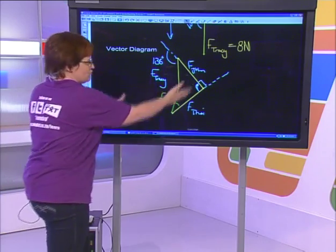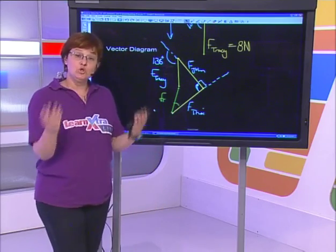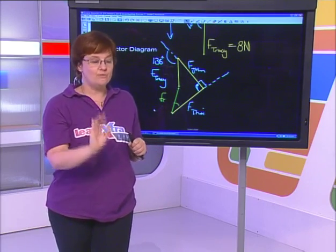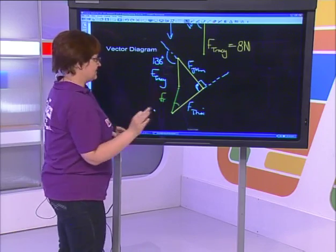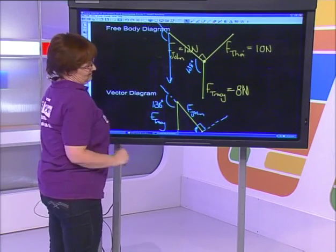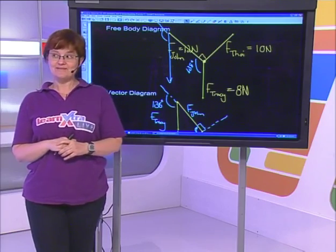I'm not actually drawing the line to the right length. I'm not drawing the angles to the right angle. But you need to do that. You need to spend time doing it. It is a skill, grade 11s, and you need to practice that skill. Okay, so it's practice, practice, practice. So the vector diagram is really important, and remember, you've got to be able to do it from a force diagram. And time for a break.